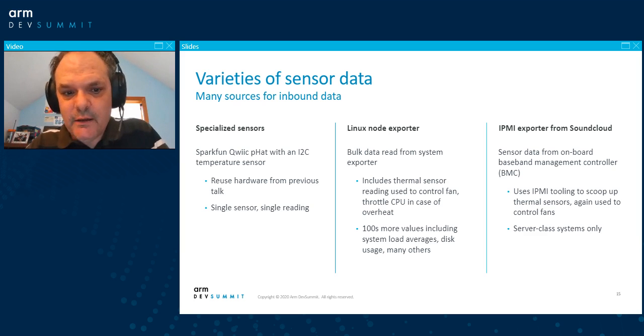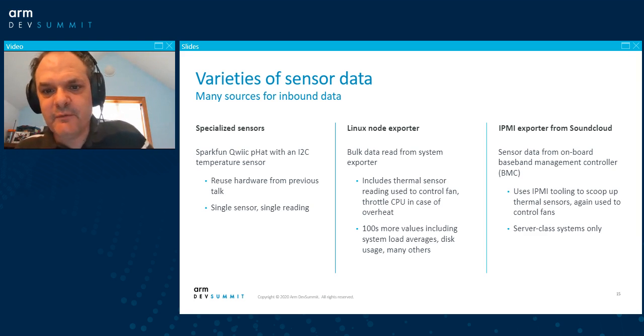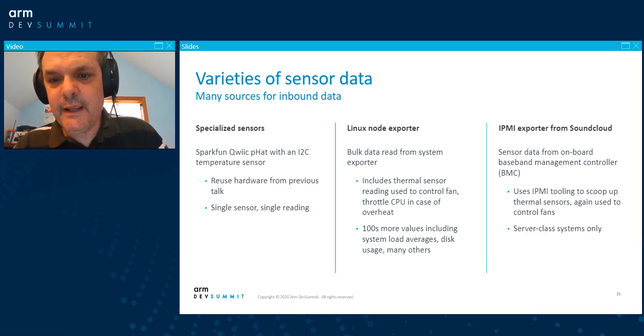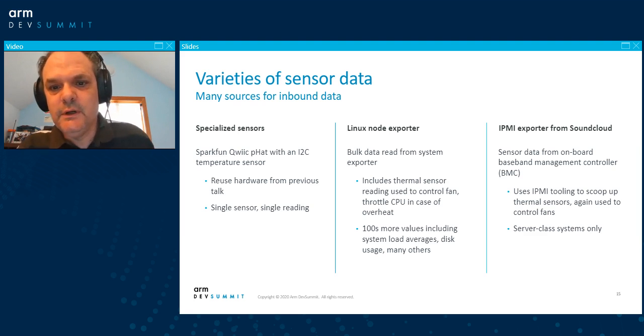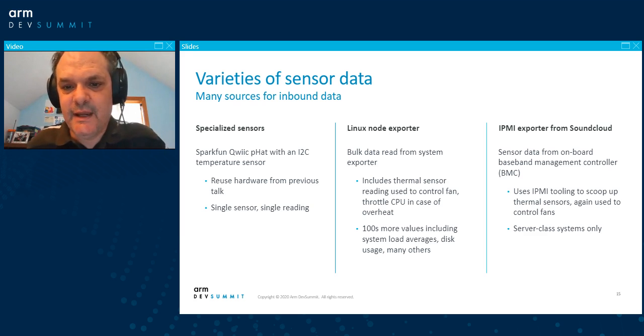And finally, for IPMI, what I did was use a package from the folks at SoundCloud that's an IPMI exporter. If you're not familiar with IPMI, you may not completely realize that on board a typical server device is a chip called a BMC, or a baseboard management controller, which is a full-blown computer in its own right that controls the basic operations of the server that you're running. So the BMC can turn the computer on and off. It will spin up fans because it typically has fan controls. And it has IPMI, which is a protocol to provide access to all this information. So again, I'm using the IPMI tooling from SoundCloud to scoop up the thermal sensors that are usually used to control fans and to just collect the data from them.